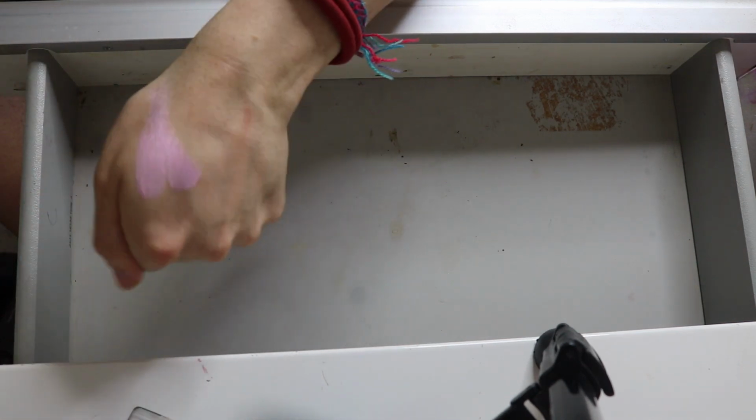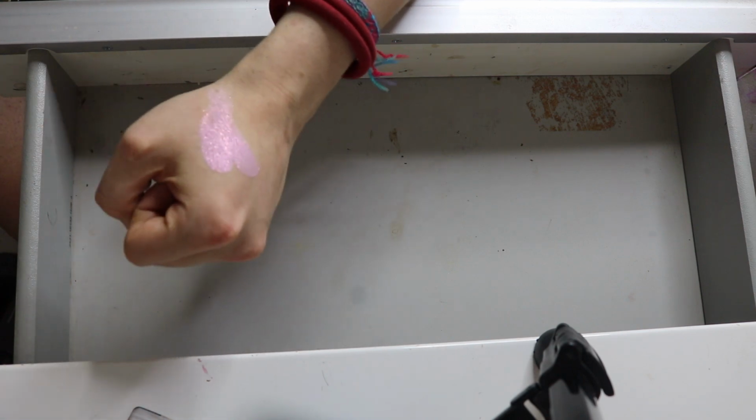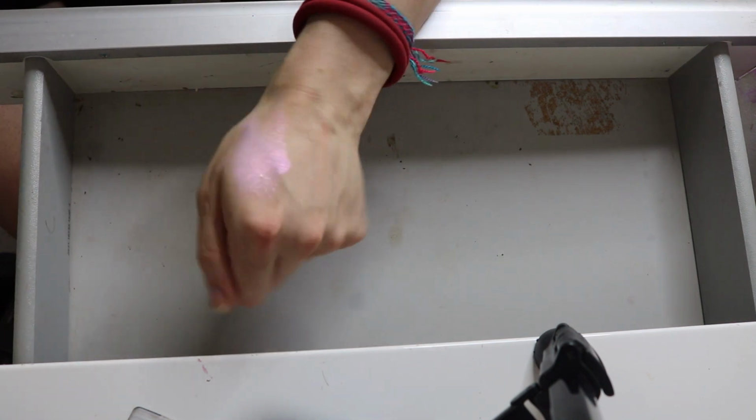They're very intense in their color pigment. It's not like a sheer wash of color, it is the color that it is in the pan. It is on the glittery side. I know not everyone likes that. I personally don't mind it. I love little micro glitter.